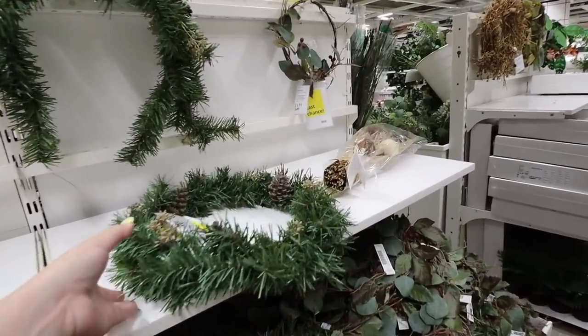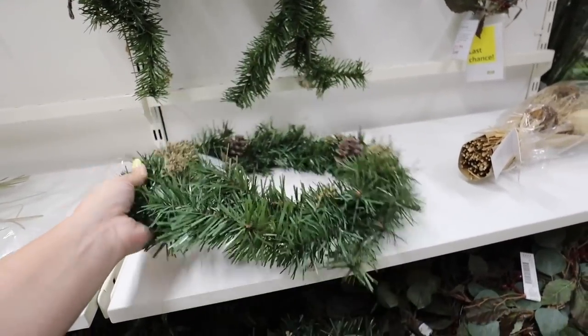Wait, what is this? Is this like a Christmas vase? It has pine cones on it. Nope. Okay, now we're gonna take a peek at the as-is section. If you don't know, it's all stuff people have returned, displays they're trying to get rid of. Most of the time the items are in perfectly fine condition, but they are heavily discounted.